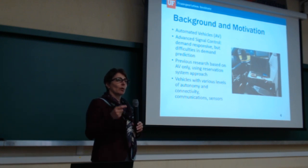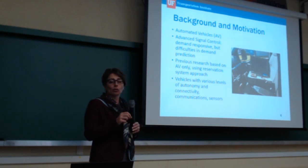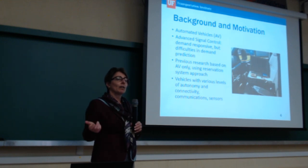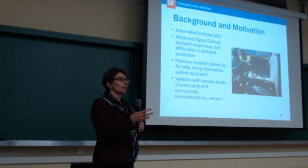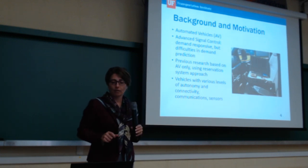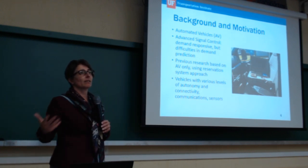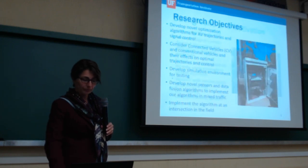But in our approach, we wanted to jointly optimize the movement of the vehicles together with the signal control. So it takes it to the next level, where you have information from the vehicle going into the controller or the central optimization mechanism. You optimize both, and then you disseminate again to both. To the signal controller, you send signal timings, and to the vehicles, movement information.